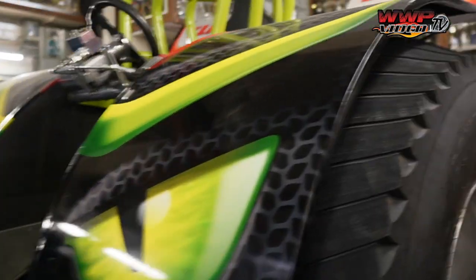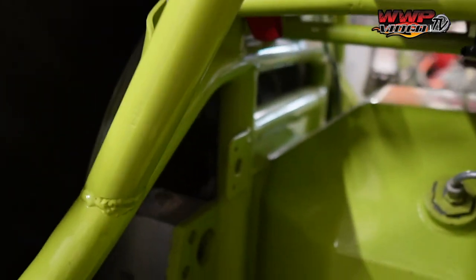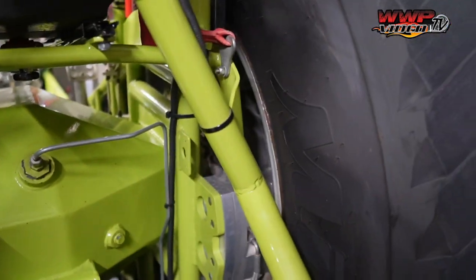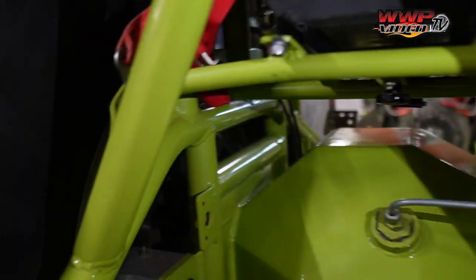I'll have a little look from behind, because this is one of the few tractors. It's hard to see. It's very hard to see. I can't see it. I've got a focus issue, not a light issue.